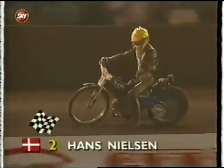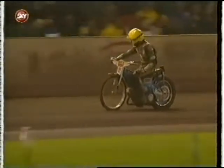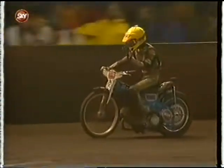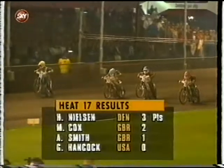But real disappointment certainly in that one for Greg Hancock. I don't know what went wrong with his machinery. There was certainly nothing wrong with that of Hans Nielsen, and the 3 points invaluable. Here it is from the start again. Hans did it from the outside.